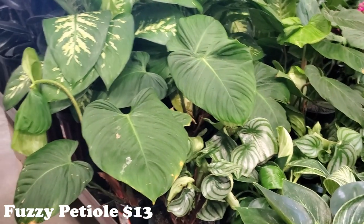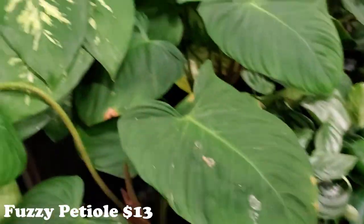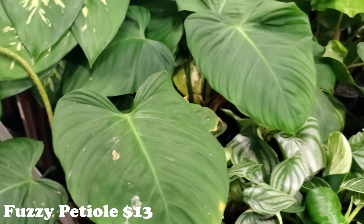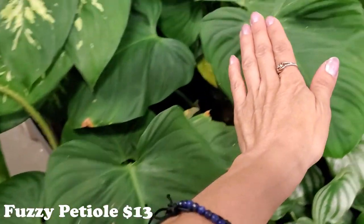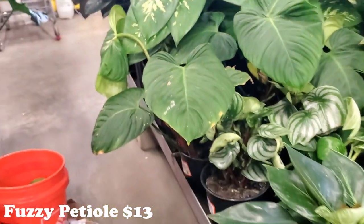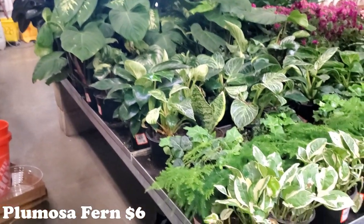Okay, it looks like they have some fuzzy petioles. These ones are a pretty big size, look at that. Ooh, and they have one that's about to unfurl. How much are these? These are only $13. Look at that, that's pretty good. And they're pretty nice. Pretty nice size. I've been doing pretty well with keeping my plants good, so I don't know.